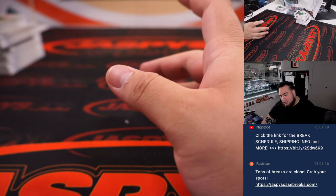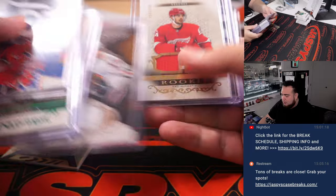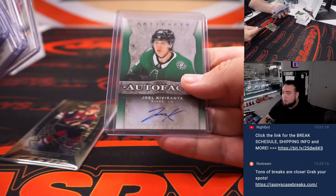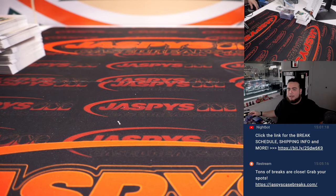There you go, folks. Unfortunately, this side of the half, I don't know how many autographs were pulled in the first half, but this one had more relics than anything. But still some nice stuff, though. Quinn Byfield there, just Tristan Jarry. Just two out of the five box set autos. But let's switch teams, guys, and someone's going to win a box. What, a $150 box? Not bad.